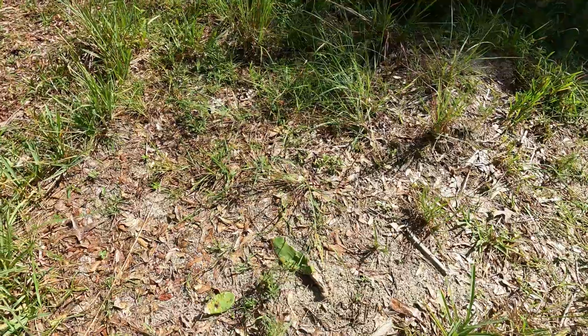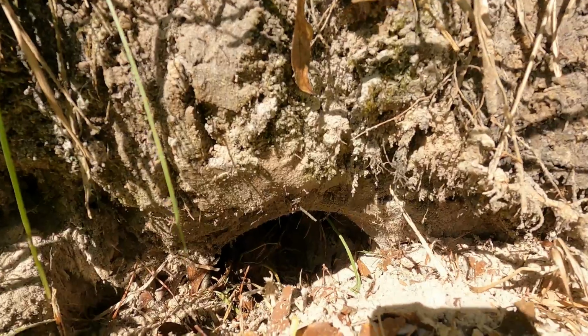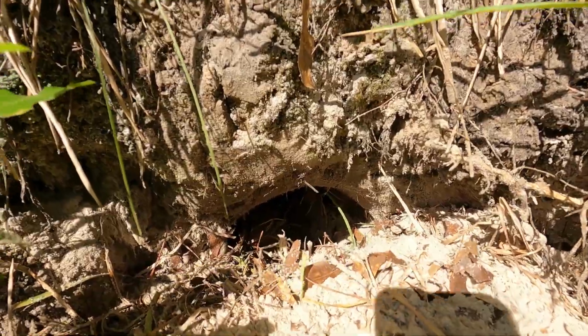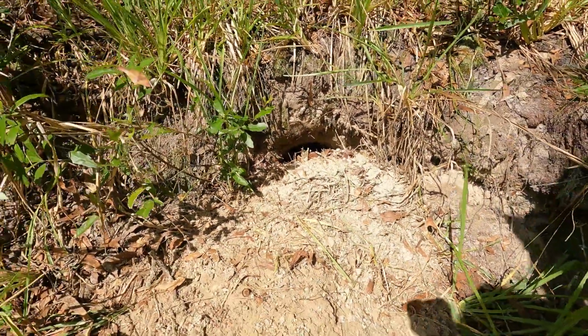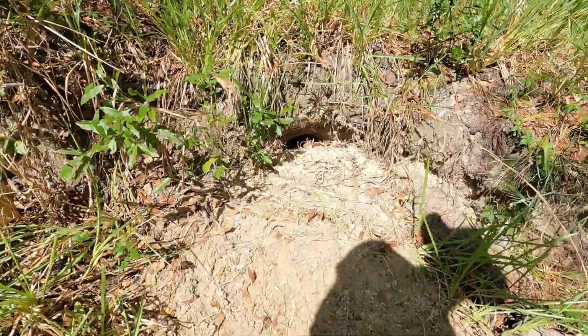Very cool. This has the gopher shape. It could be. It certainly has the shape. And this one's new to me. I haven't been back in this section for a while. So that's cool.